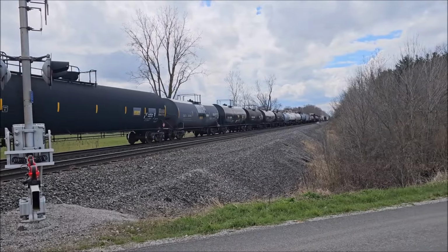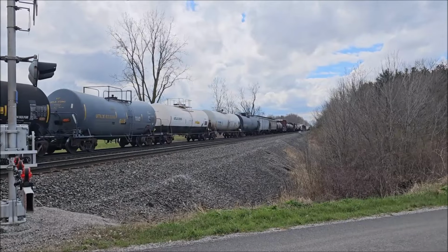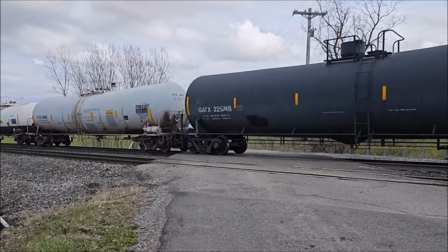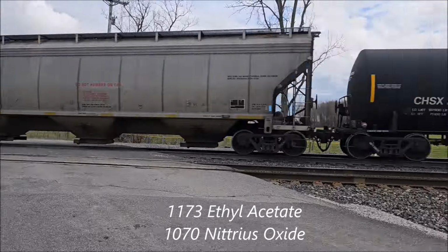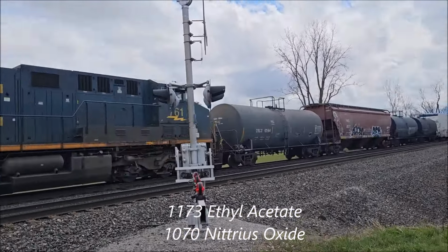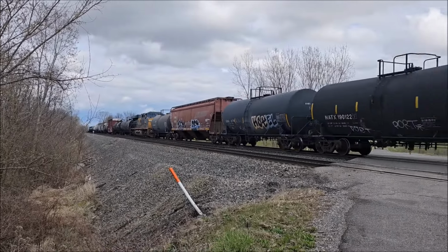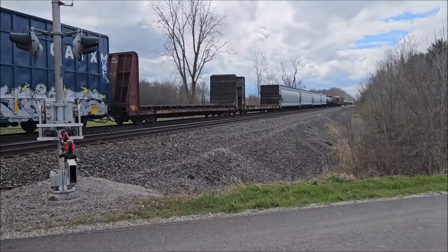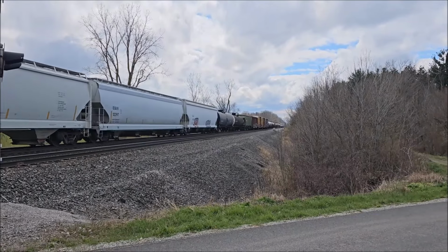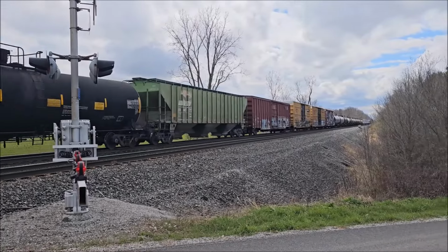Liquid hexene, molten sulfur, 2015 hydrogen peroxide, 1173, 1070. Here comes the GPU. Nothing showing there.